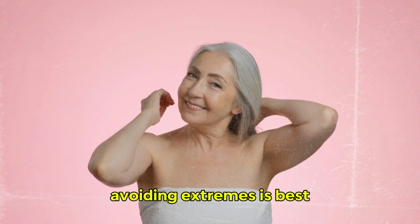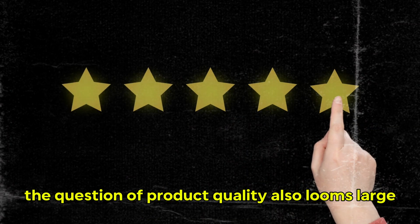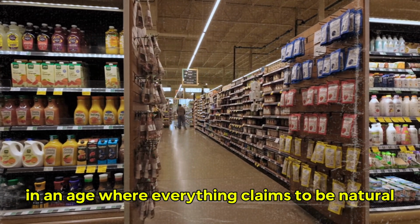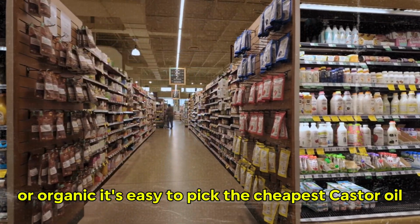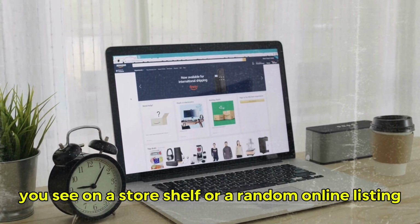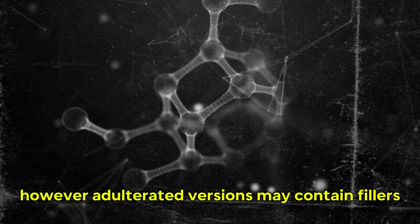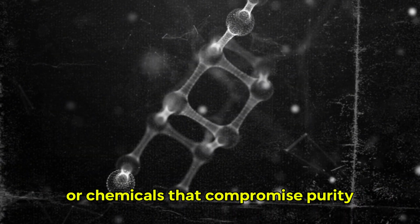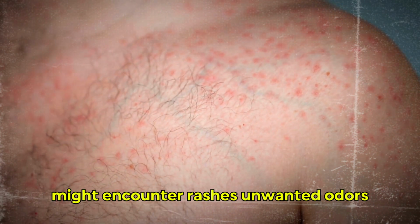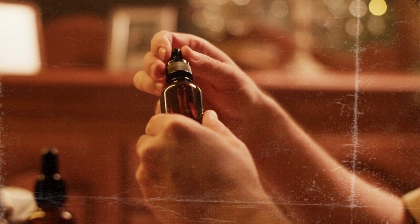Avoiding extremes is best. The question of product quality also looms large. In an age where everything claims to be natural or organic, it's easy to pick the cheapest castor oil you see on a store shelf or a random online listing. However, adulterated versions may contain fillers or chemicals that compromise purity. Seniors who already manage sensitivities might encounter rashes, unwanted odors, or simple lack of results from such cut-rate oils.